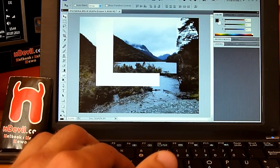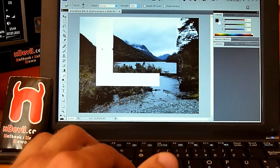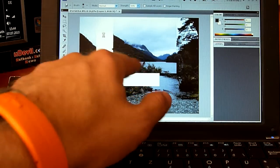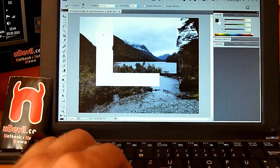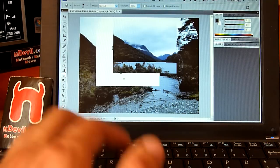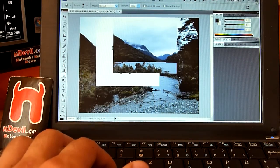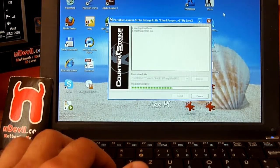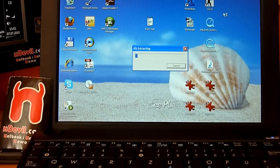And as soon as you get into harder work, like, I don't know, smudging the picture, the computer actually has to render. As you can see here, my mouse is going back and forth right here, and it takes a few seconds till the computer finishes that, but you can work with it. As far as I would say, the next test is, and last test, Counter-Strike 1.6. While that is loading, I'm going to show you around the device a bit.